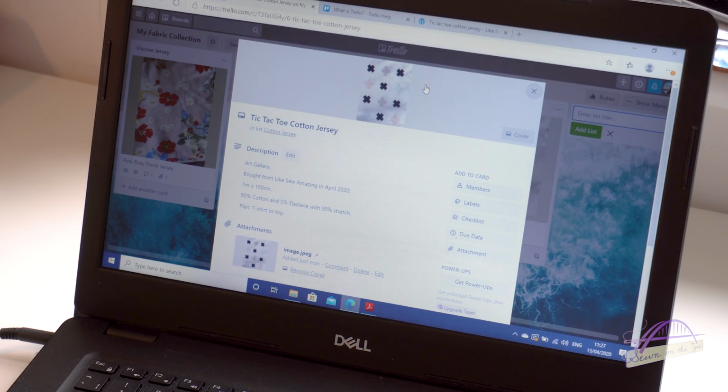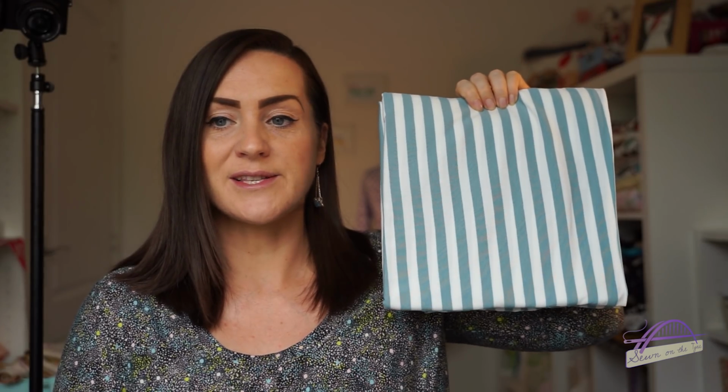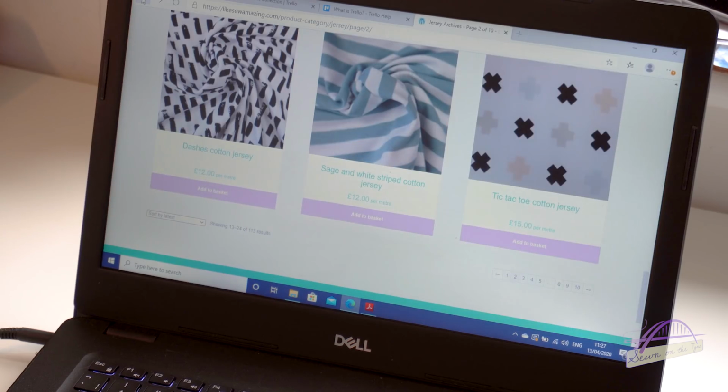And there we go, done. So to get away from there, it just saves as it goes, so I just click on the X and that one's done. I know I need to pre-wash that fabric. I bought a couple more from Like So Amazing, so I'm actually going to do these now as well. I'm going to do this one next because I just spotted this one on the website.